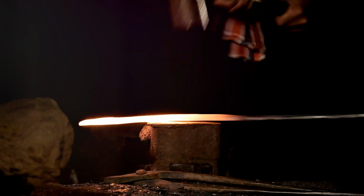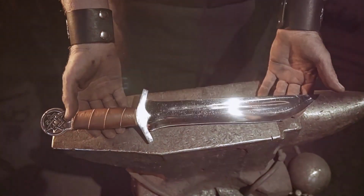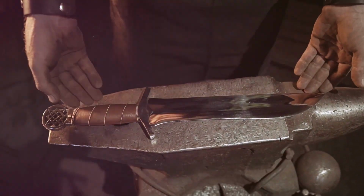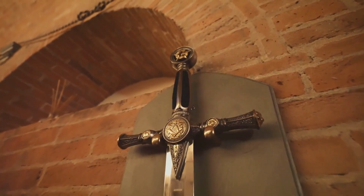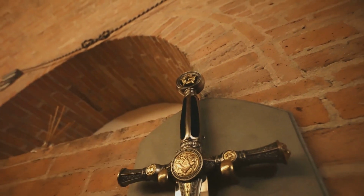Section 3. The Ulfberht Enigma. Among the many weapons forged by Viking blacksmiths, the Ulfberht sword stands out as a symbol of their exceptional skill. These swords, dating back to the 9th century, were renowned for their superior quality and sharpness.